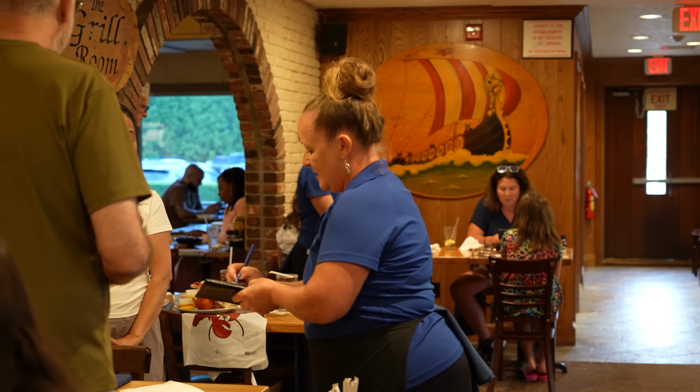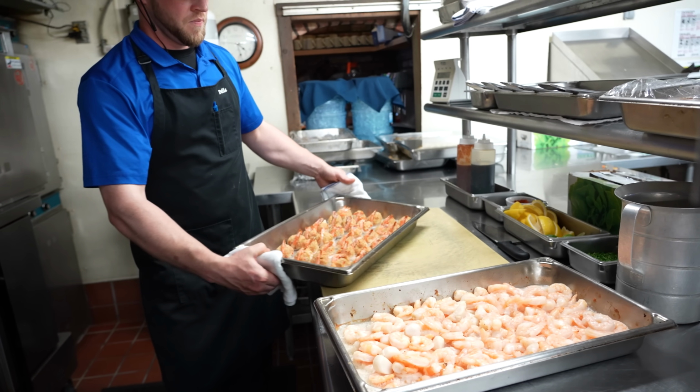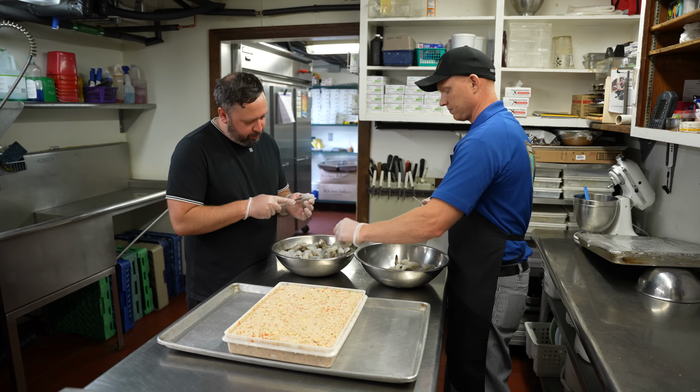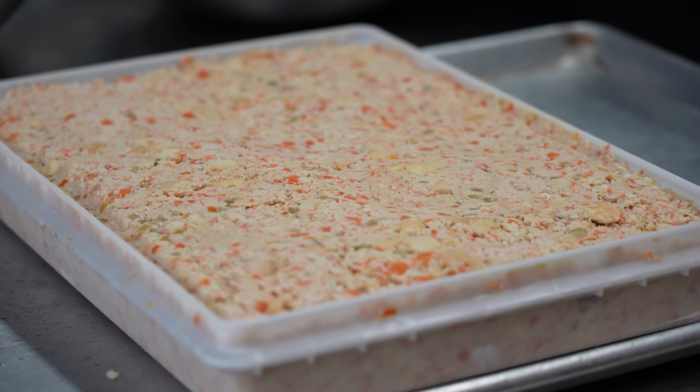At any given time, they have 70 to 100 employees to make sure they can put out the volume and maintain the quality. And now that the ribeye was ready to cook, Kyle asked me to help him make their baked stuffed shrimp, which is a shrimp that's cut and stuffed with a buttery seafood and cracker stuffing.